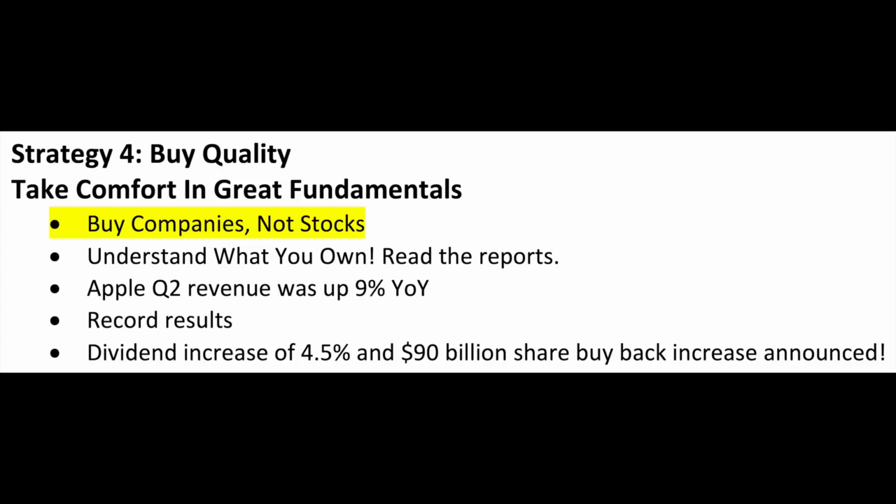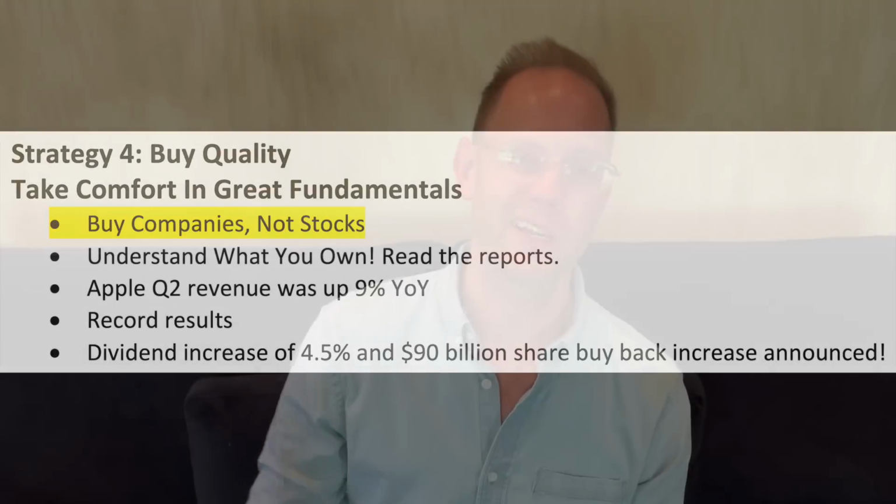And Apple has just hit the ball out of the park, so to speak. They announced record earnings. The revenue is up like 9% year over year, record results. And not only that, they announced a huge buyback. I think it was an additional $80 billion, and they increased the dividend by 4.5%.